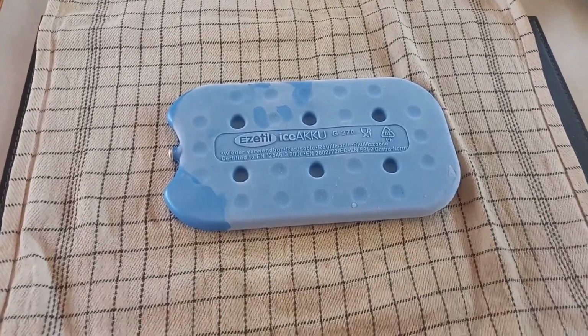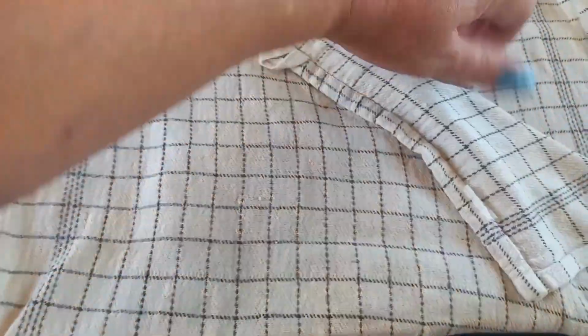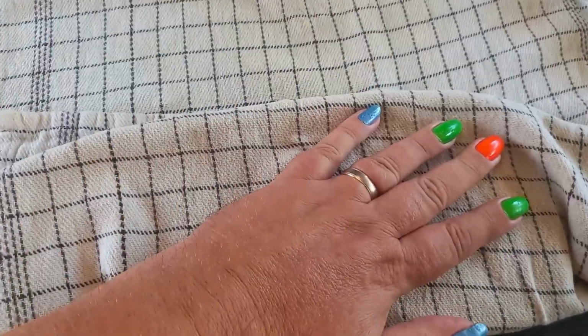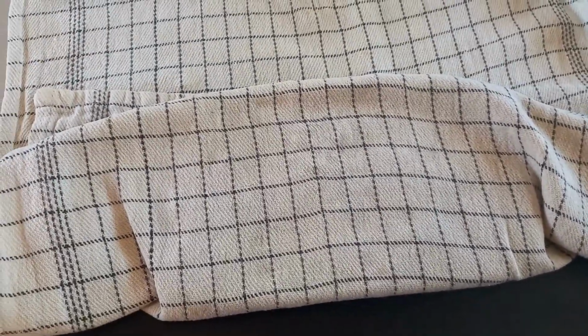We also keep these freezer elements that you use for picnics and such in the freezer, and then we just wrap it up in a kitchen towel for him to lay on. This is when it's really hot, so it's a good option.